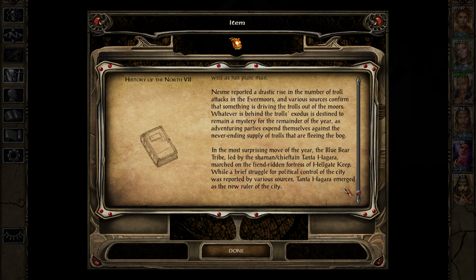Whatever is behind the trolls' exodus is destined to remain a mystery for the remainder of the year, as adventuring parties expend themselves against the never-ending supply of trolls that are fleeing the bog. In the most surprising move of the year, the Blue Bear tribe, led by the shaman chieftain Tanta Hagara, marched on the fiend-ridden fortress of Hellgate Keep. While a brief struggle for political control of the city was reported by various sources, Tanta Hagara emerged as the new ruler of the city.